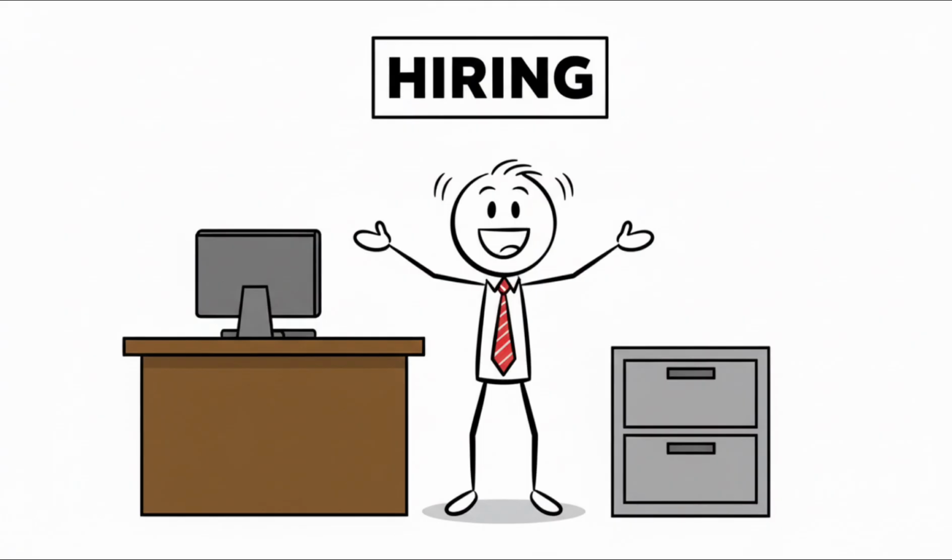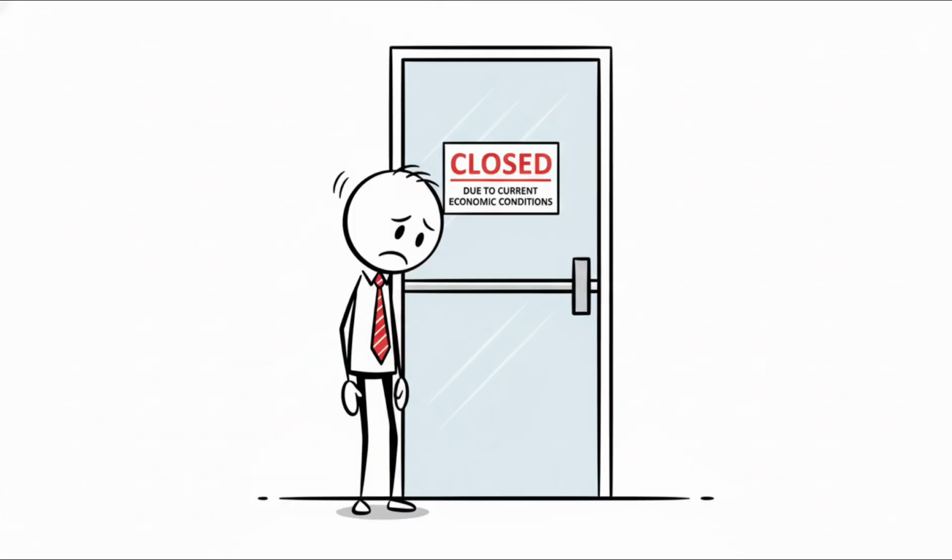The job market is one of the most powerful ways the Fed's decisions touch everyday Americans. Low rates encourage businesses to expand, open new locations, and hire more people. When money is cheap, companies bet bigger on growth. On the flip side, high interest rates cool hiring and sometimes cause layoffs. When borrowing costs rise, companies shelve expansion plans. You may have felt this in 2023 and 2024 as the job market cooled significantly after years of Fed rate hikes.